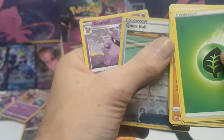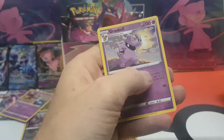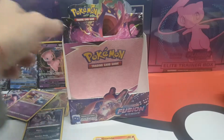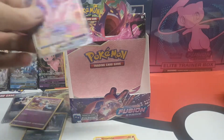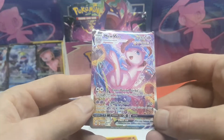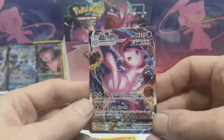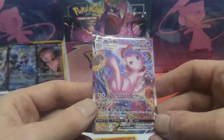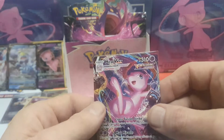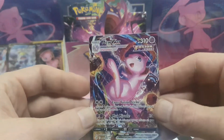Quick Ball. Oh, Gramble. Oh well, I'm still pretty happy with that, to pull that card. Yeah, honestly, that's really, really nice. I love the amount of colours they throw on VMAX cards too. Yeah, there's literally every colour in the rainbow under that thing, which is pretty cool.